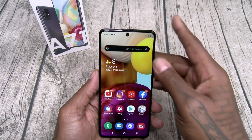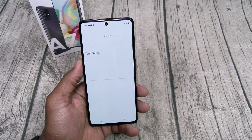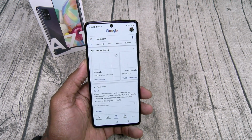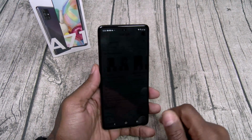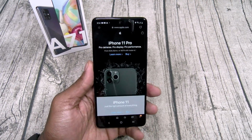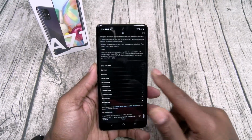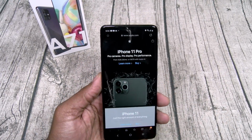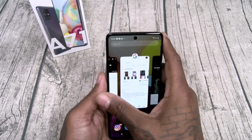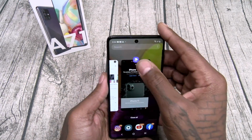Let's check the web browsing speeds. Go to apple.com. Let's open this up. And there it is. Bro, this is a $400 phone. And you see how it's rocking? If I want to, all these apps open at the same time.